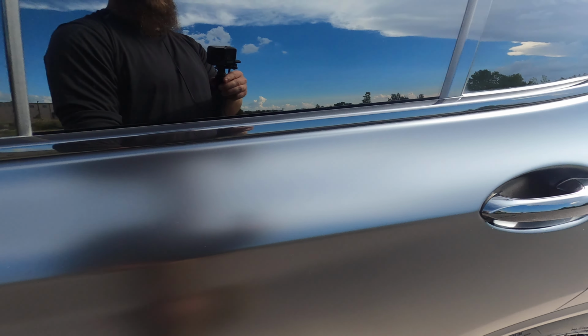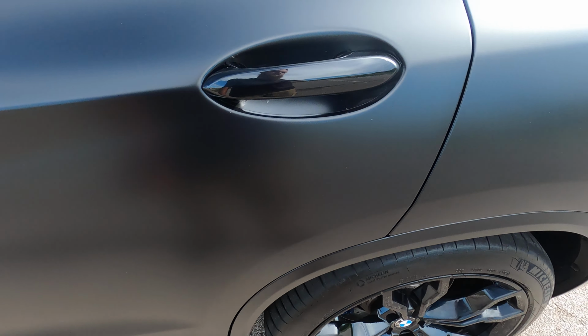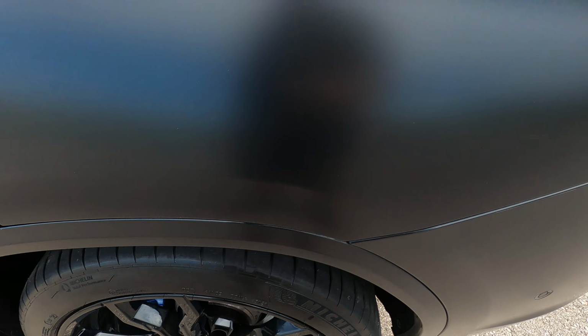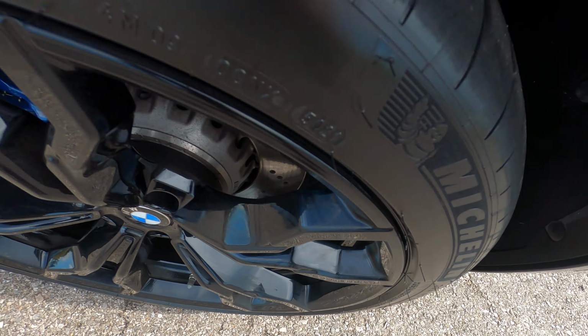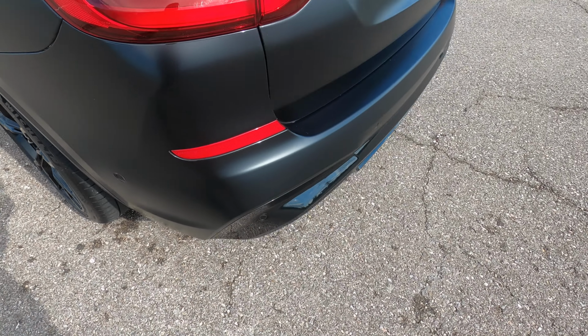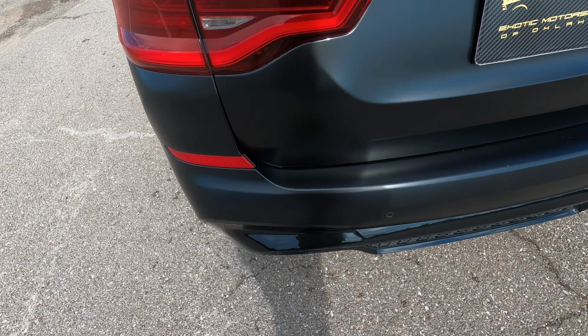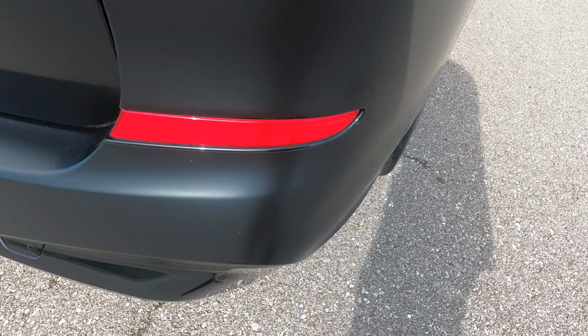Driver's side door in the front looks really good. Rear driver's side door, no issues. Driver's side rear quarter panel looks good. Rear driver's side wheel, no issues. Back bumper looks good for the most part.